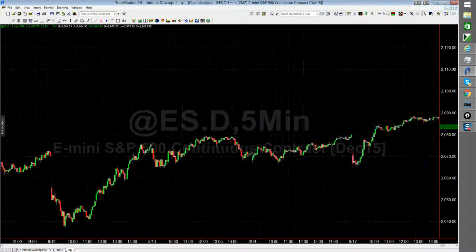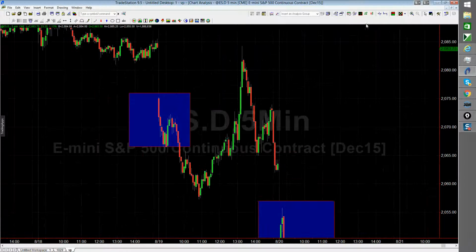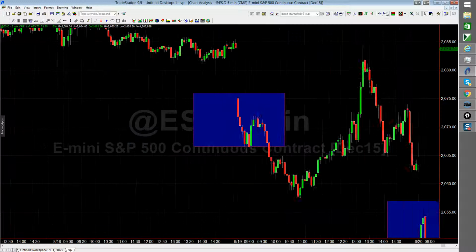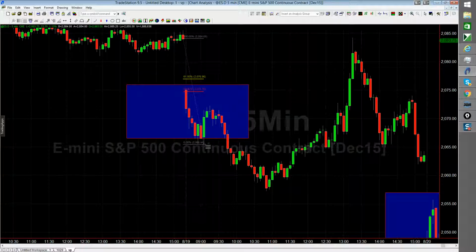Okay, let's widen this out. Again, very clear in this particular case. In this case, we gap below prior day's low, right? Open drive lower. We did make an attempt, but we were unable to get a 50-60 retrace in this case again, right? It was just the opposite.